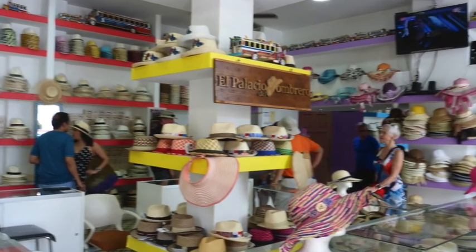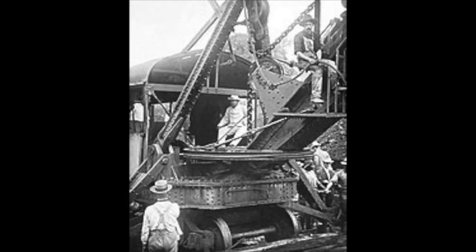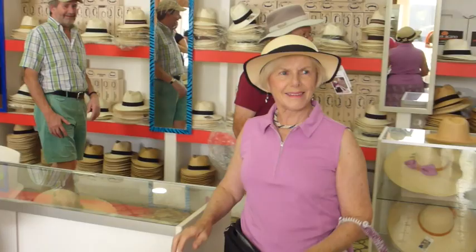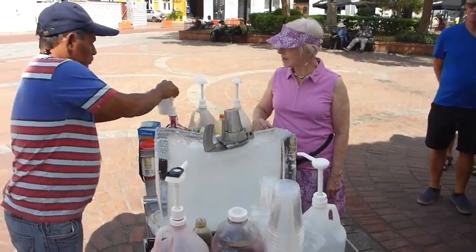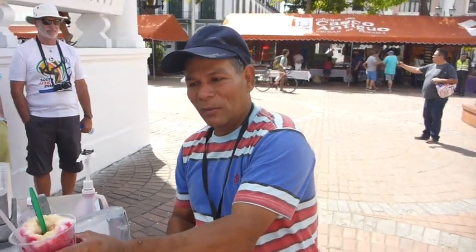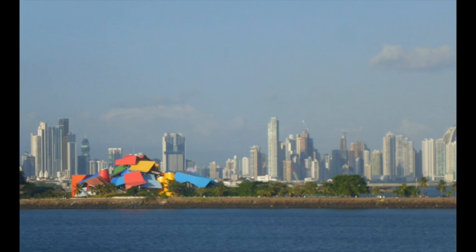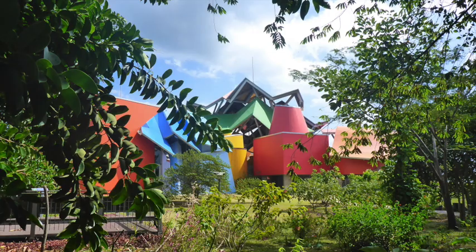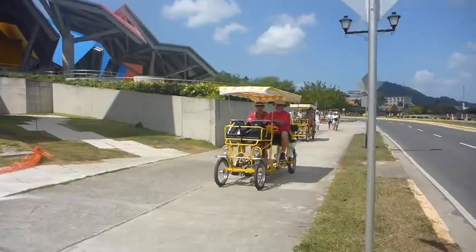You can buy a Panama hat, made in Ecuador from braided palm leaves, a hat actually popularized by President Teddy Roosevelt when he visited the canal in 1906. In the central square, have a cool Panamanian treat. La Paleta de Panamá. Muy bueno. Renowned architect Frank Gehry designed Panama's Biodiversity Museum based on the parrot, the national bird.